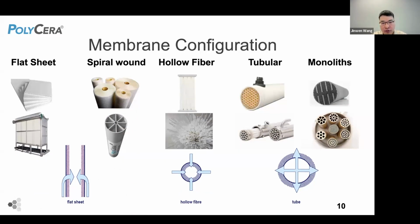In terms of flow configuration, for flat sheet and spiral wound, the water flows from outside, passes through the membrane, goes through an internal channel or internal spacer, and goes to the effluent or filtrate water side. For hollow fiber, because produced water has oil content and suspended solids, it mainly also uses an outside-in flow configuration. And tubular and monolith membranes mainly use inside-out: the flow goes inside, passes through the membrane, and goes outside as filtered water product.